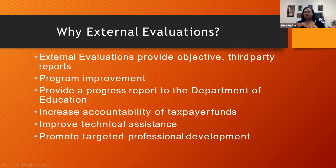So all through this process, we have external evaluators so that they can provide an objective third-party report in your final report, in your evaluation plan. They're going to give you program improvement, but they're also going to talk about your successes in the final report. They're going to talk about how you made improvement towards your goals and objectives, and give suggestions on how they can make it better, or you can make it better.